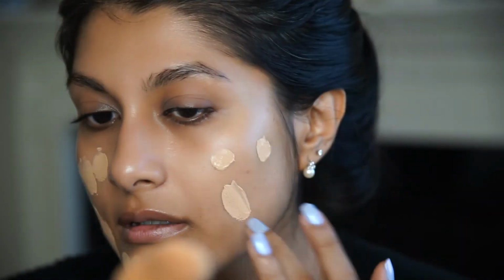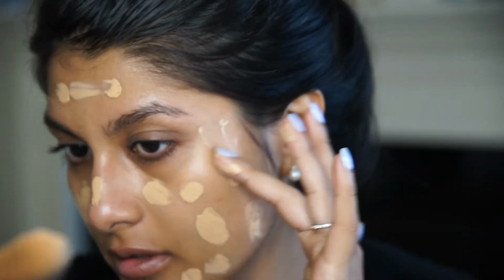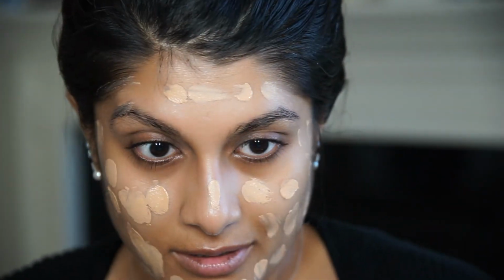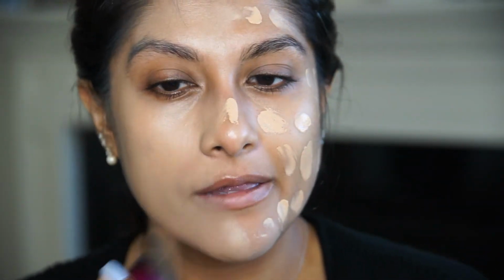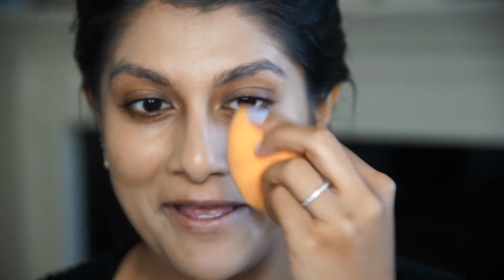So I'm applying the CC cream all over the face and then blending it out. Half the face with a dense brush, and the other half with a damp sponge. This color was not right for me. That's what I've learned today. I definitely need a shade darker, but we're gonna work with what we have. Our best friend will be bronzer today.